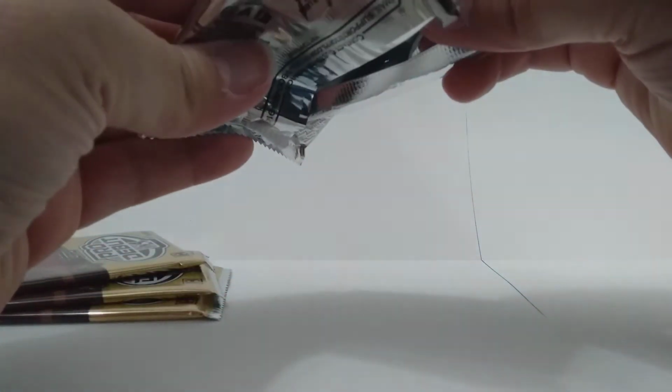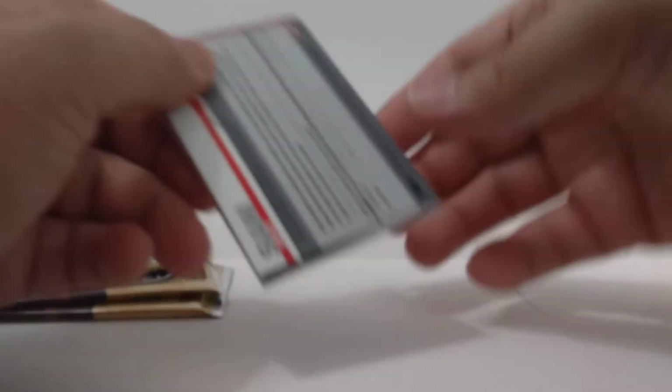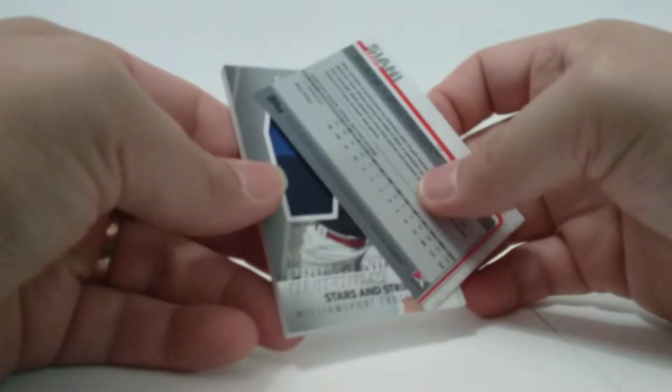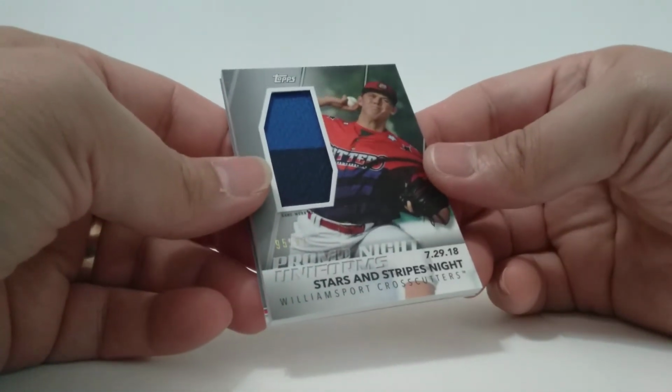Should we do a hit too? And there's the hit. But the question is, what do we have? It looks like a medallion, maybe. Maybe not. Let's see. Doesn't feel like a medallion from the weight. Promo night uniform. Still not player specific, but it's numbered to 99.